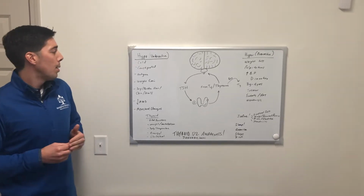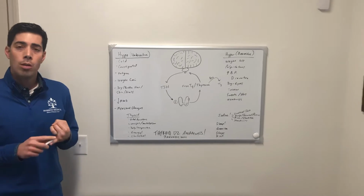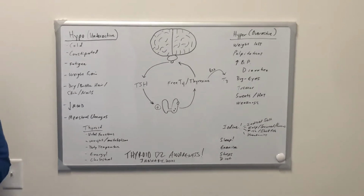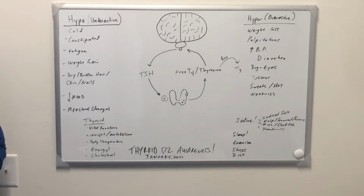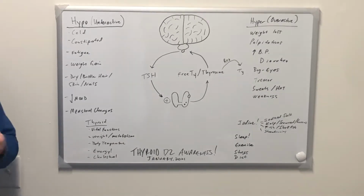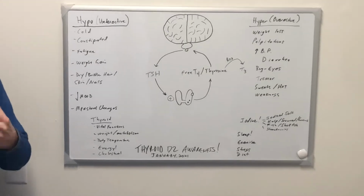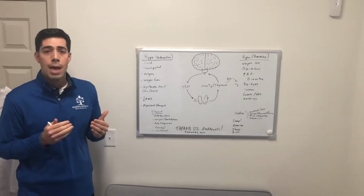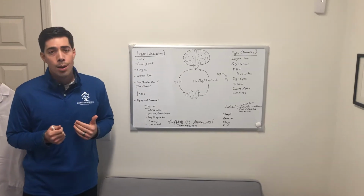Some of the common symptoms of that are feeling cold all the time, or what we call cold intolerance. So if you feel like you can't warm up, or you're constantly layering up with coats and blankets and everyone else is in shorts and t-shirts, that can be a sign of an underactive thyroid gland. Constipation, fatigue, weight gain, all signs of a slowing metabolism. Your thyroid plays an important part in regulating your metabolism. And then dry or brittle hair, skin, and nails.